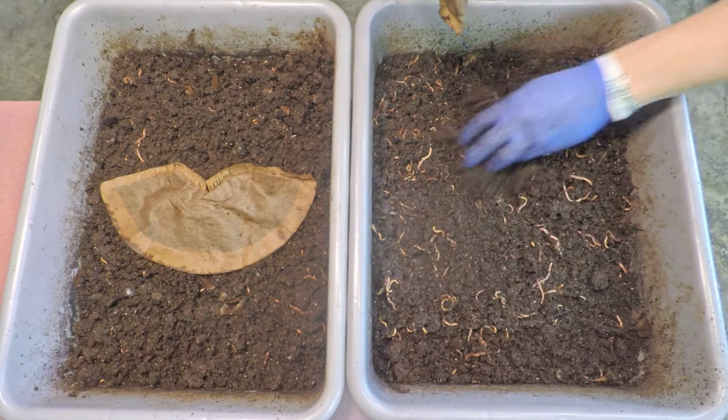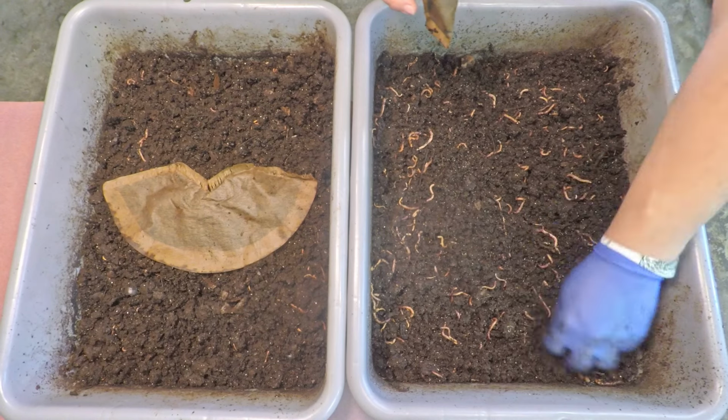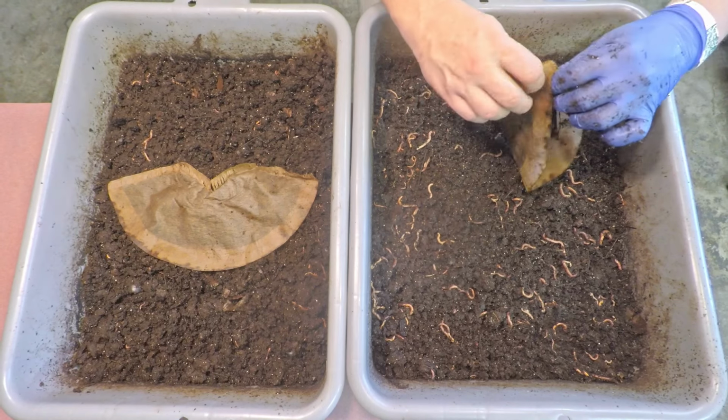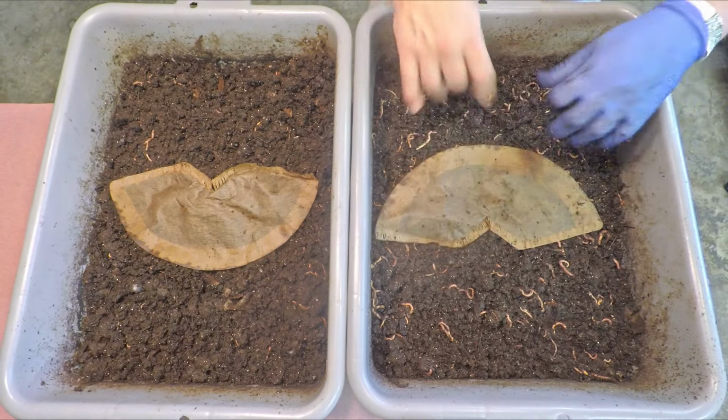Here and there I look at the shelf, I see uncovered systems, and I wonder, oh my goodness, are they doing okay? And all I got to do is dig down into the stuff and till it around, and I could tell right away moisture levels are a-okay.